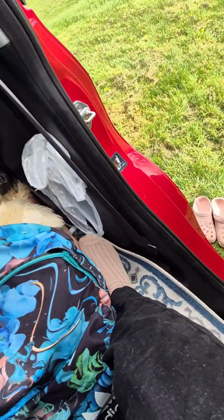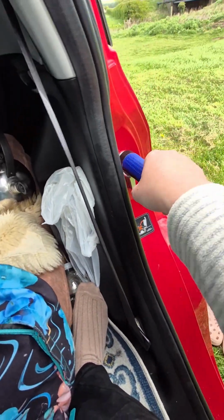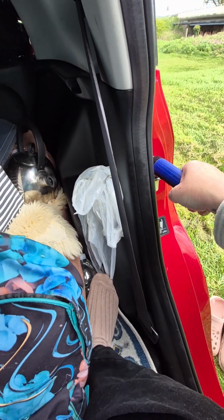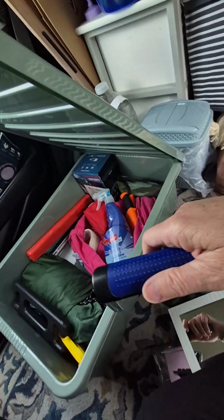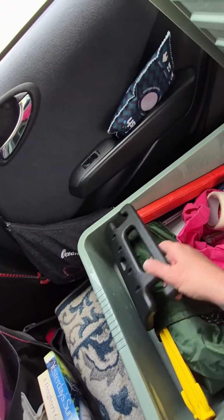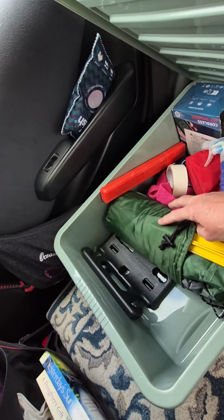This is a handy tool. I actually got it from my aunt to get in and out of the car, so if my back is really playing up I can use that. You can even stand on them to get to your roof. And then tape and stuff. There is duct tape somewhere, but I think I used it. I think it's at the front.